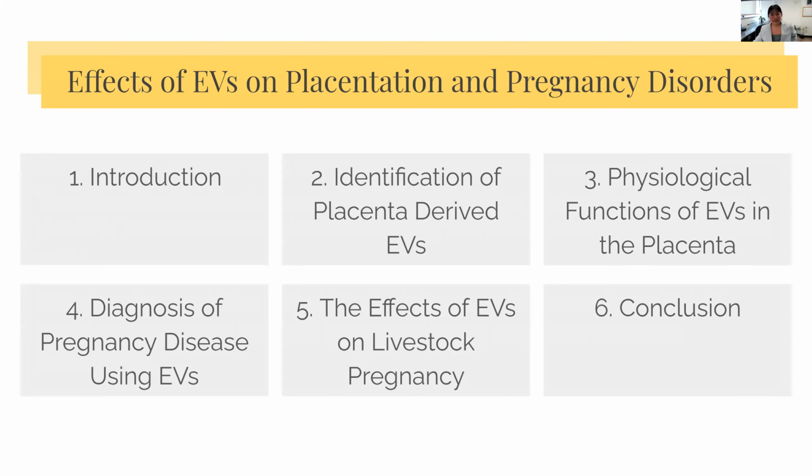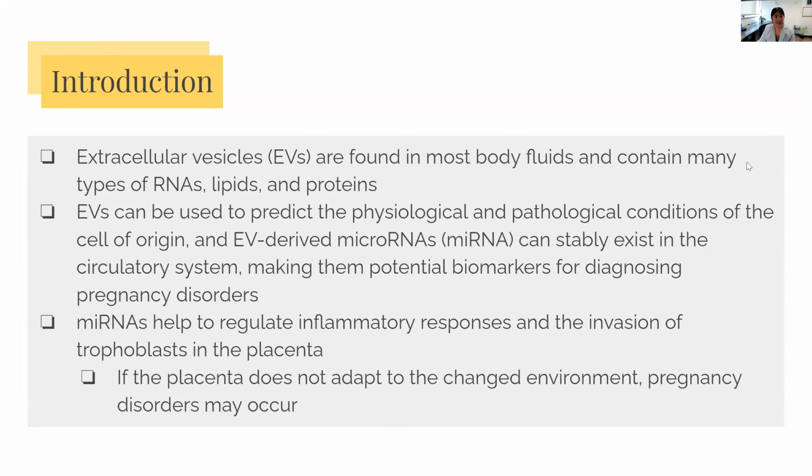Hello everyone, my name is Wen Fong and I will be presenting the article on the effects of EVs on placentation and pregnancy disorders. So the sections I will be going over are the introduction, the identification of placenta-derived EVs, physiological functions of EVs in the placenta, diagnosis of pregnancy disease using EVs, the effects of EVs on livestock pregnancy, and finally the conclusion. So for the introduction, extracellular vesicles, otherwise known as EVs, are found in most body fluids and contain many types of RNAs, lipids, and proteins.